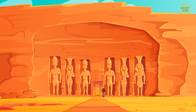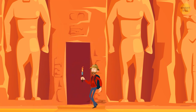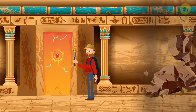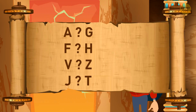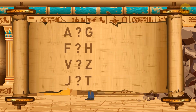Justin was an archaeologist who explored ancient pyramids. Once, something went wrong and he got locked in a tiny room deep underground. Justin had just gotten into the room through a narrow passage, which was almost immediately blocked by a rock slide. There was only one other door, and it was locked. To open it, the guy had to solve a riddle and enter a correct 4-digit code. A, G, F, H, V, Z, J, T. What code should Justin enter?